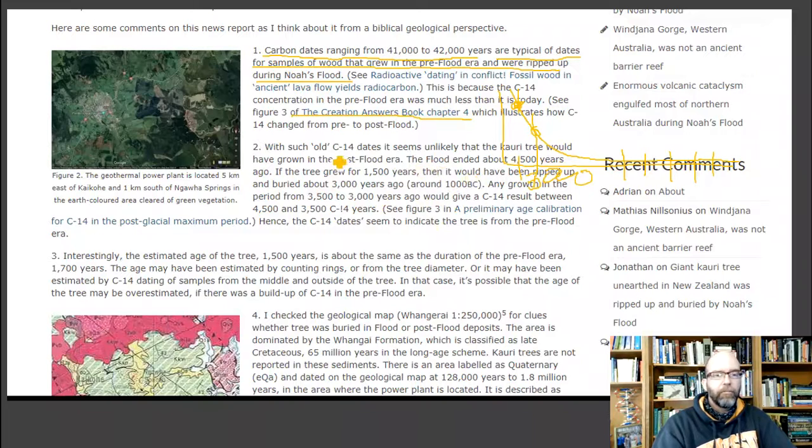You say, what if this tree had grown for 1,500 years after the flood and been buried, then it would have only been buried about 3,000 years ago. In which case, any growth in that period from 3,500 to 3,000 years ago would have given a carbon-14 date between 4,500 and 3,500. You see how he's saying it's going to be a little bit skewed?